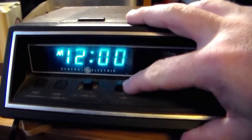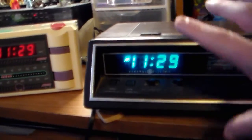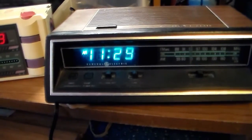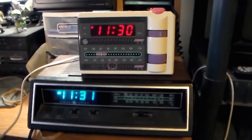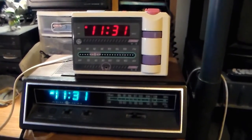Oh, nice. It's got the sleep thing and the alarm set and all that neat stuff. Okay, while I'm thinking about it, what's this power failure tone? I don't know. Let's unplug it and see what happens. Probably if the radio's off or if the alarm is set or something, I don't know. But it comes back on kind of quick, so nice. Very nice. Alright, I guess that's it. The show and tell of two uncommon GE clock radios that you don't really find out in the wild very much.